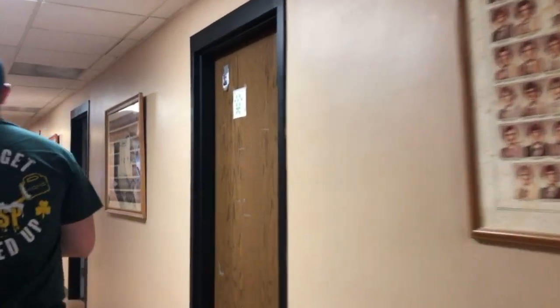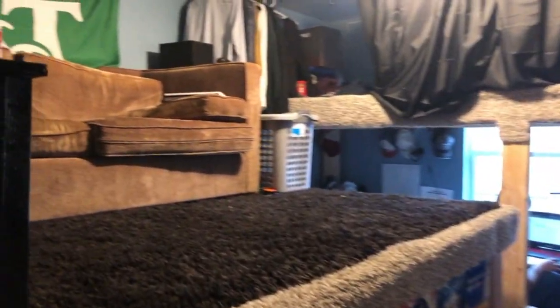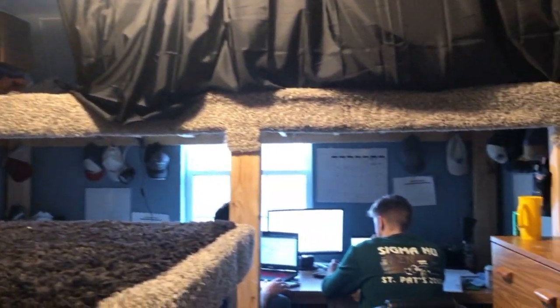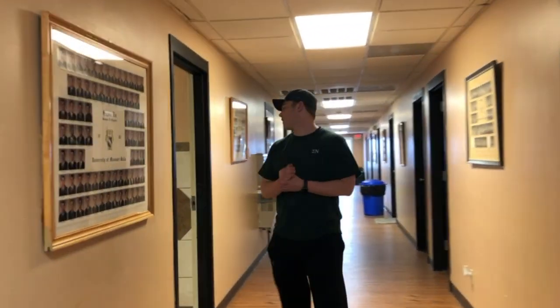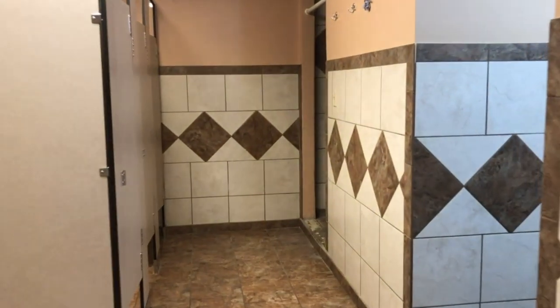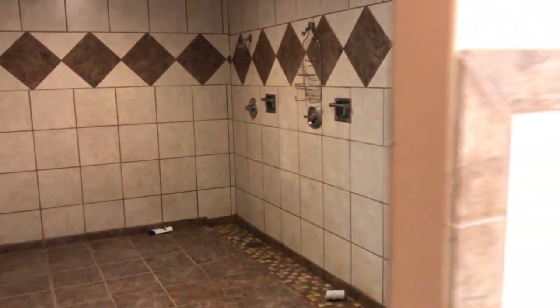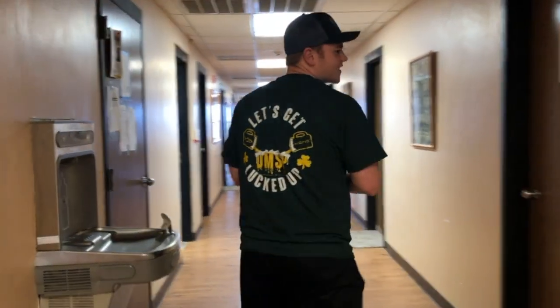We'll keep moving this way. On down here. Peek into all the rooms as you like. We'll go on down to our bathroom up here, second hall. This is what most of your bathrooms are going to look like. So right in here you have your vanity and your sink on the right, and then back here you have your showers. So we'll keep moving on this way towards the end of the second hall.